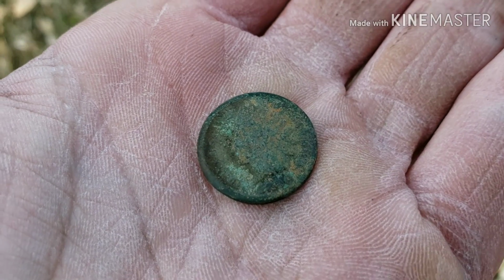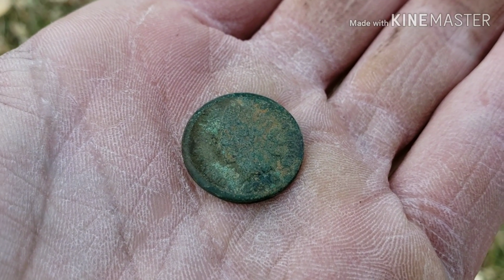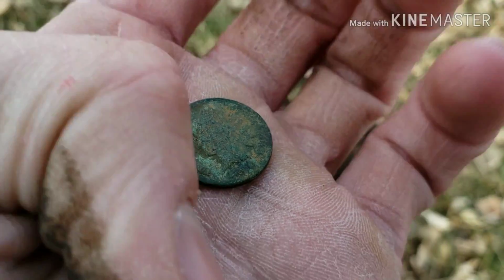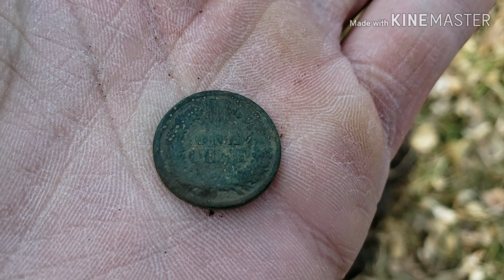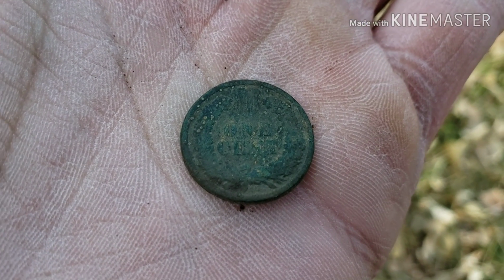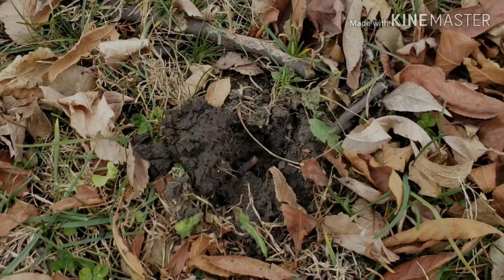So here's the Indian all cleaned up, the best I can get it at least. I don't know if you'll be able to see it, but I was able to see 1890. And here's the back of the coin. It is white and very corroded, but still an Indian. I'll take it. Let's see if we get something else.